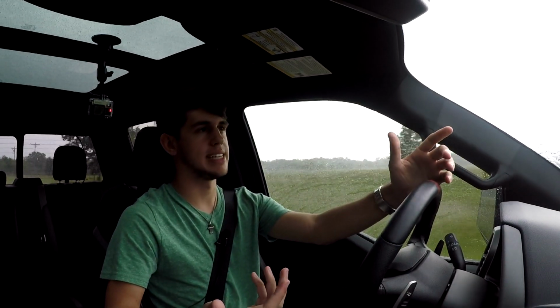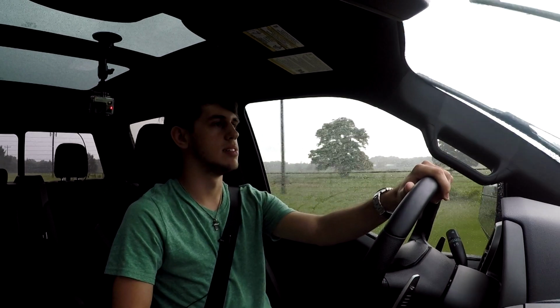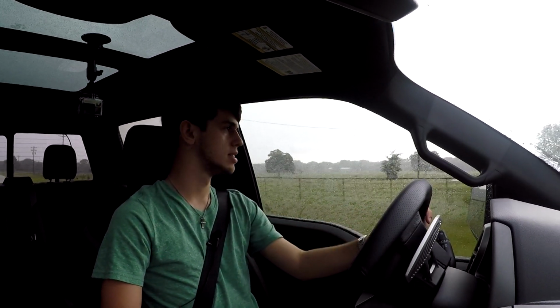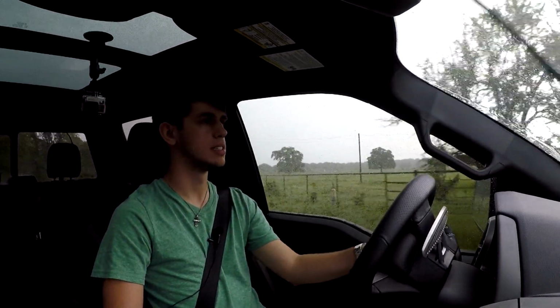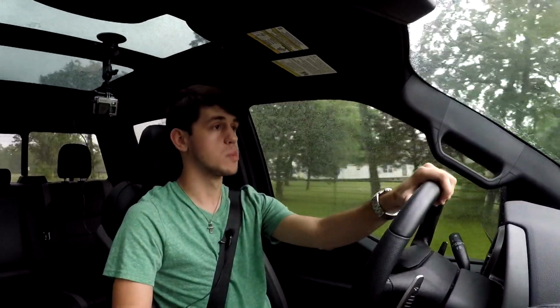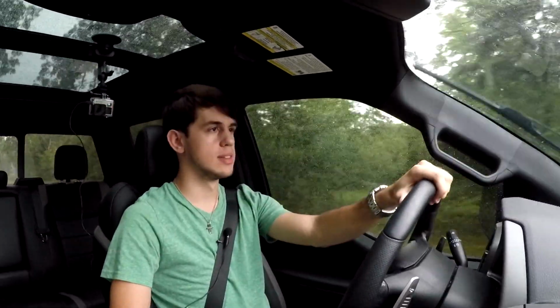I feel like this thing is just an everyday driver tank. It really is. That's exactly how I feel, and that's why I don't want to get rid of it. I think this is one of the first cars in a long time where I'm like, damn, I don't really want to live without this car. I think I could work around keeping this car as a daily driver and, you know, just getting something else.